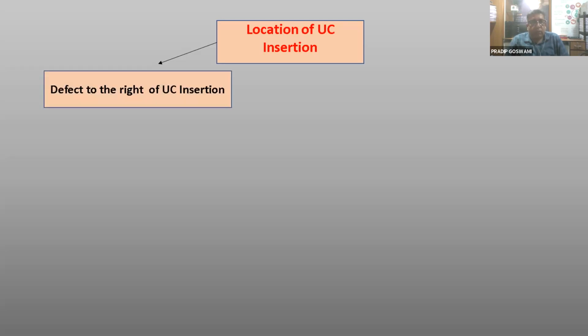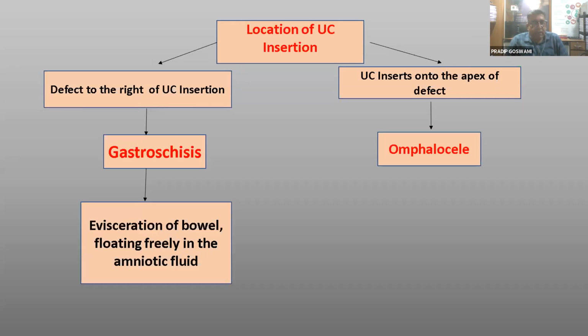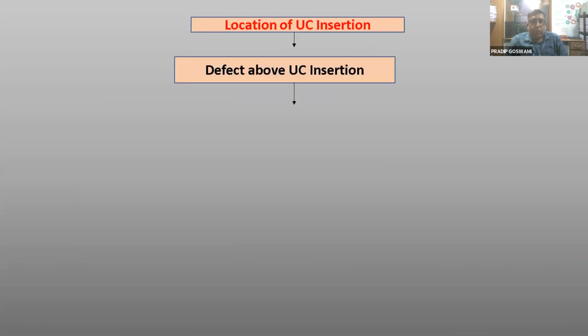Okay, so I'll just wrap up the three cases. The location of the umbilical cord is very, very important, as Dr. Khurana was saying. If the defect is to the right of the umbilical cord insertion, you think of gastroschisis, and if it is at the apex of the defect, you think of omphalocele. Gastroschisis is the evisceration of bowel floating freely in the amniotic fluid, while omphalocele is a midline sac containing bowel and/or liver.